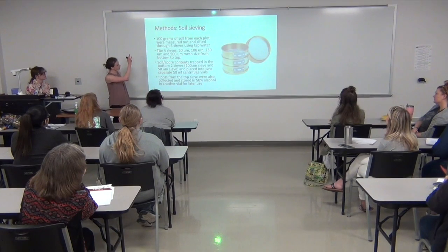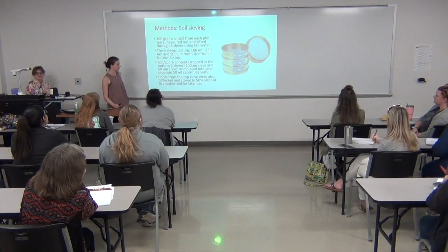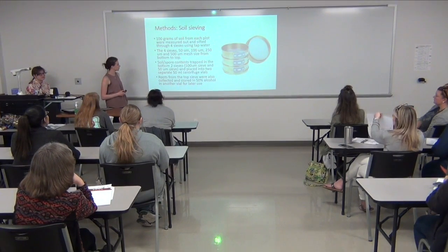So we sieve the soil through all of these sieves. The soil and spore contents are trapped in the bottom 2 sieves. They're the smallest holes, the 50 and the 100 micrometers. Those are the only holes small enough to catch all the spores.